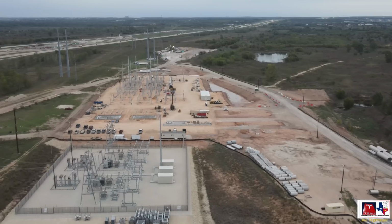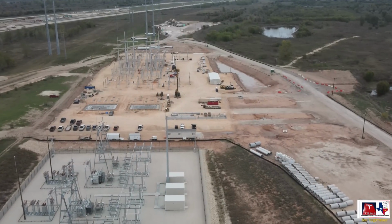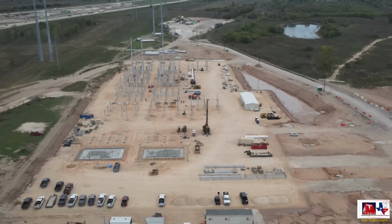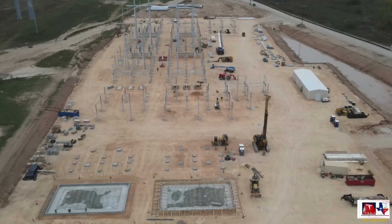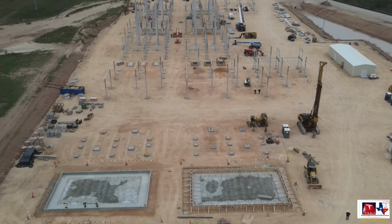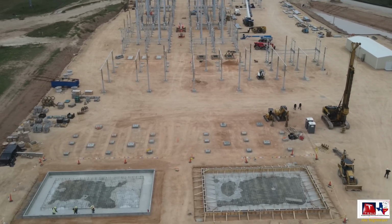So I'll bring the drone over the temporary switchyard that you see at the bottom left, and then we'll go to the permanent switchyard construction site. One of the things you'll notice here is that there are now 4 of these A towers at the top of the screen, and I'll give you a closer look in just a bit. And also work on these 2 foundations for the transformers.